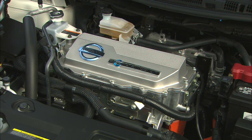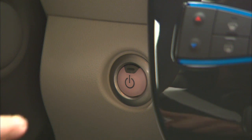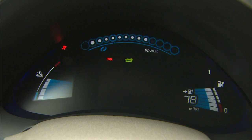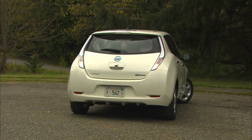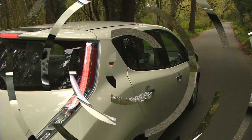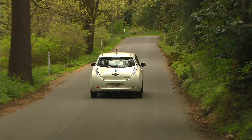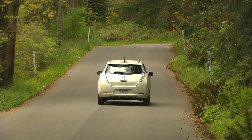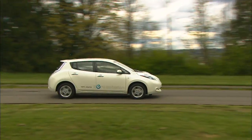Almost looks like there's a gas engine here, but it's a 107 horsepower electric motor. Batteries are mounted in the floor. Music replaces the familiar engine turnover. The same composer warns pedestrians you're silently skulking around. Horsepower may be low, but 207 foot-pounds of electric motor torque is satisfying. 0 to 60 in 9.5 seconds is about the same as a Prius, feels faster though.